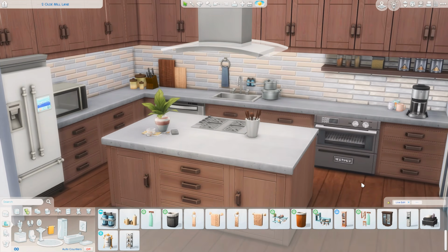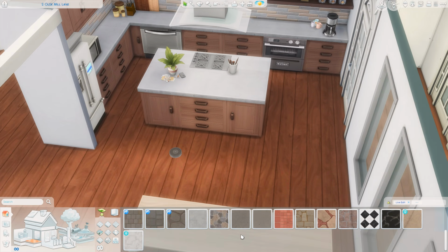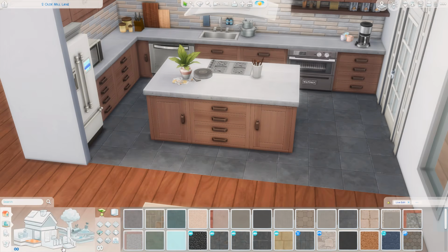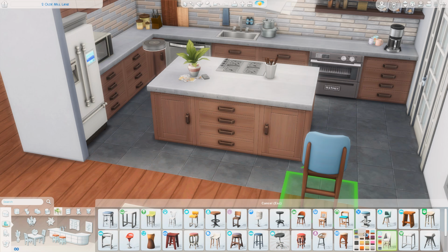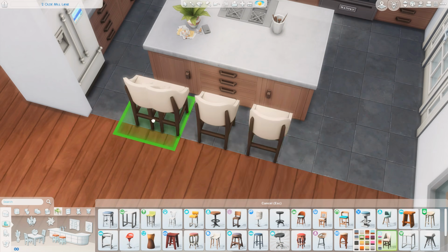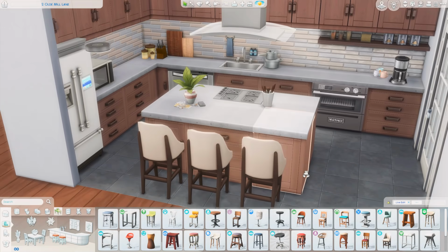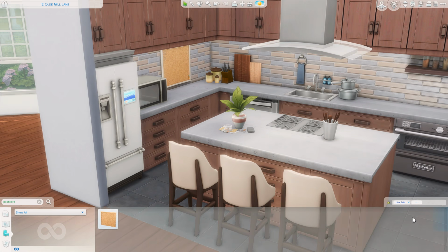I think just a couple of stools at the island, which I said you can't sit at the island, but your Sim should be able to sit on the stools I put there. It's just they're going to hold their food instead of putting it down on the island to eat, which I think is fine. And I also put a different tile in the kitchen space just to give a little bit more definition to where the kitchen space is. Just pushing in those chairs a little bit better so they're not hanging over the edge. I really like those. Those ones are from Get Famous.